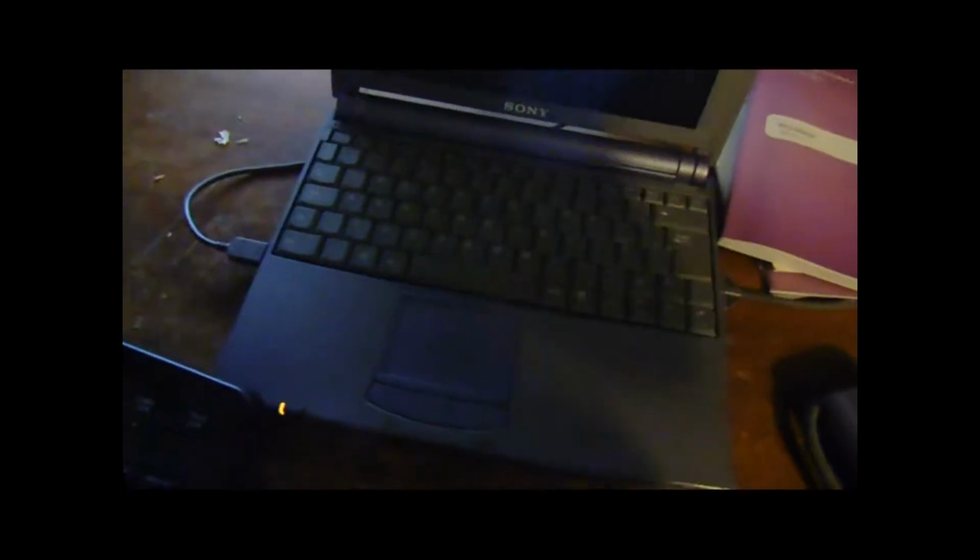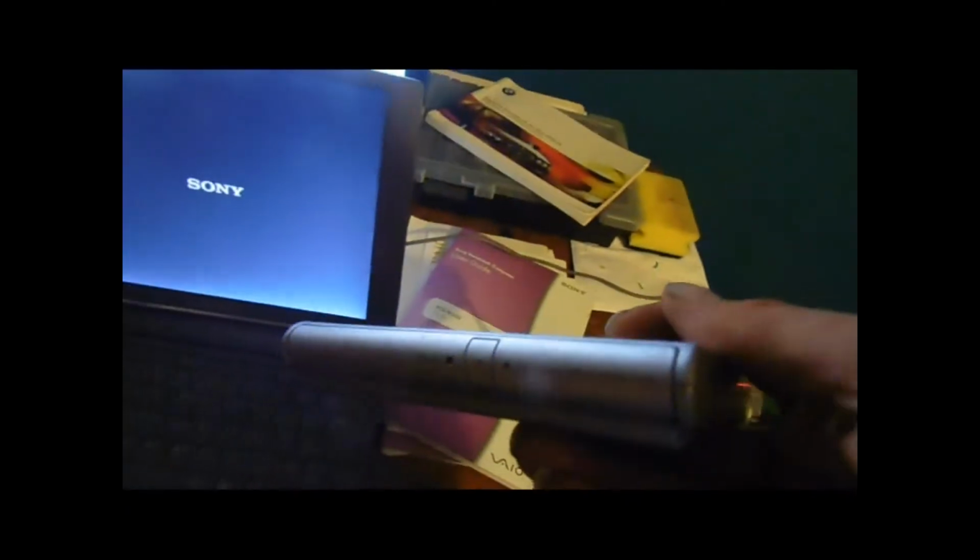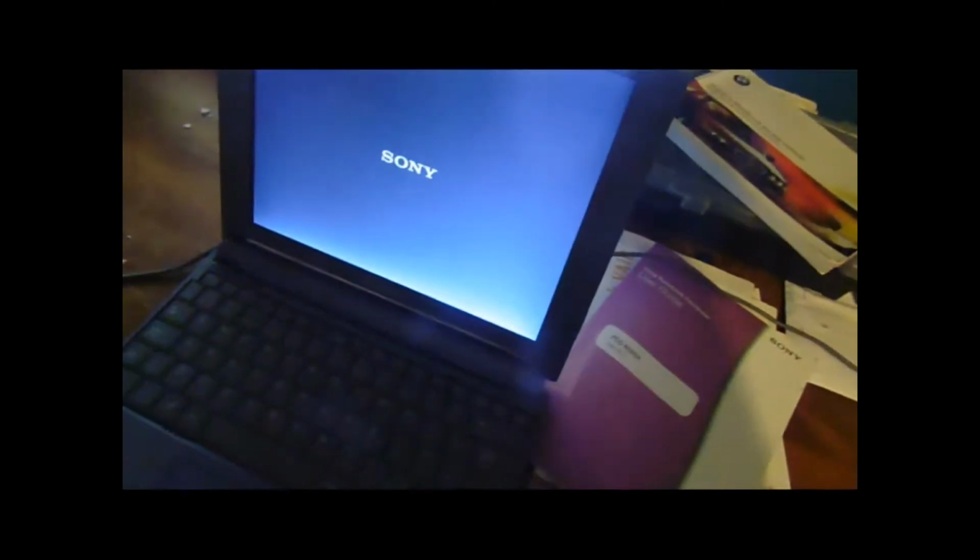Okay, here we have a Sony Vaio laptop from 1999. It's powered by a Pentium 2 Celeron based processor, or Celeron based Pentium 2 rather, clocked to 333 megahertz. See, it's quite thin and light for a laptop at the time. It has an external CD-ROM drive, like a netbook or whatever.